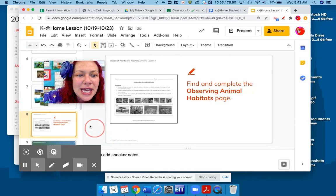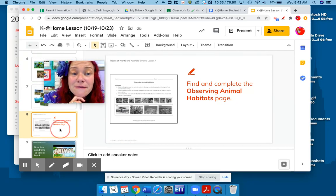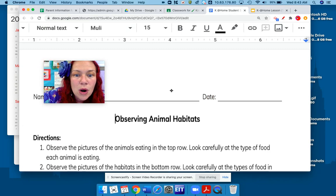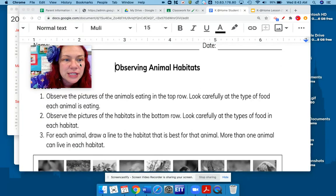All right. So we're going to be looking at those habitats and thinking about if the food the animals need is in those places. So what you're going to do is you're going to take out your special observing animal habitat page, and I attached it to your lesson. So you're going to print it, or you're going to look at it on the screen and mark it up with whatever stylus you have.